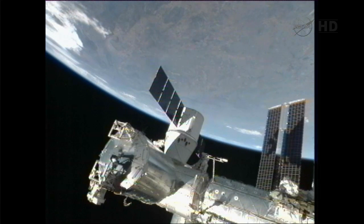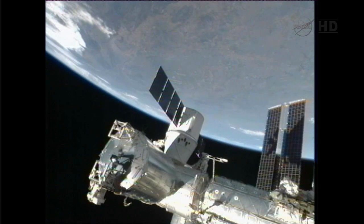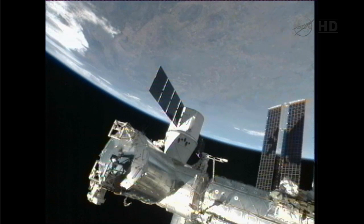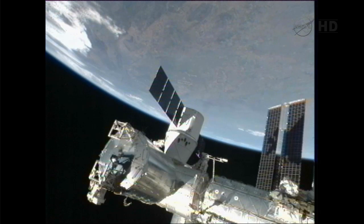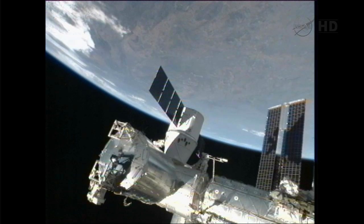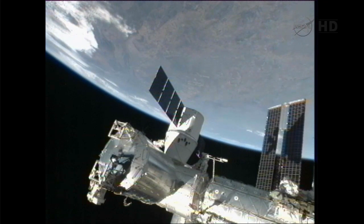That is a look at Brazil from 263 miles above. This team here in Houston is continuing to monitor the progress as the Dragon team in Hawthorne, California works through all these procedures, getting ready for the actual demating of Dragon from the space station coming up here after the 8 o'clock hour, so about another 2 hours from now.